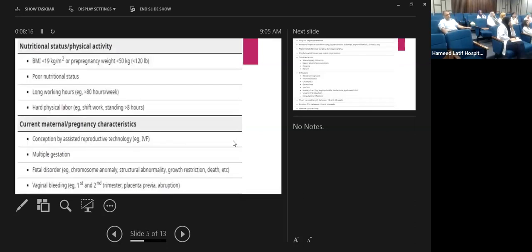And if you look at the present pregnancy, if the patient conceived by assisted reproductive techniques and more than two embryos were transferred, it can lead to preterm labor. Any sort of fetal disorder, chromosomal anomaly, structural anomaly, growth restriction, or death can lead to preterm labor. Or any sort of vaginal bleeding in the first or second trimester can also increase the risk of preterm labor in the patient.